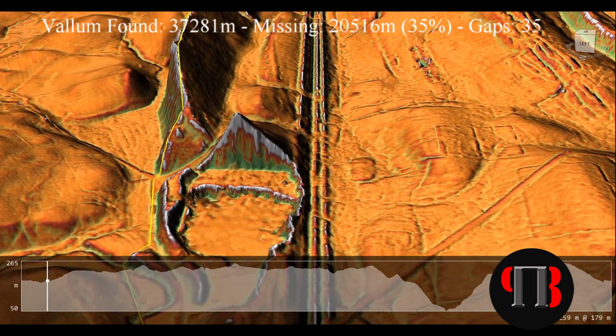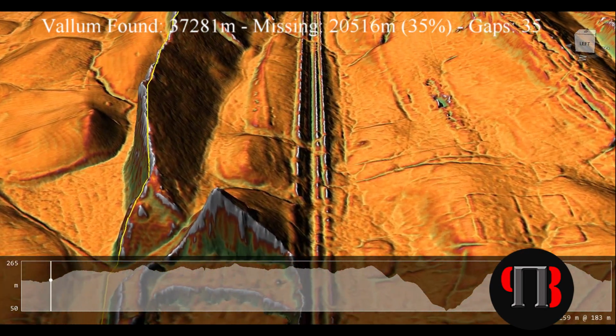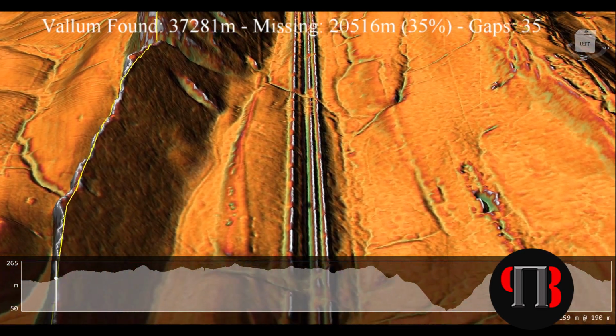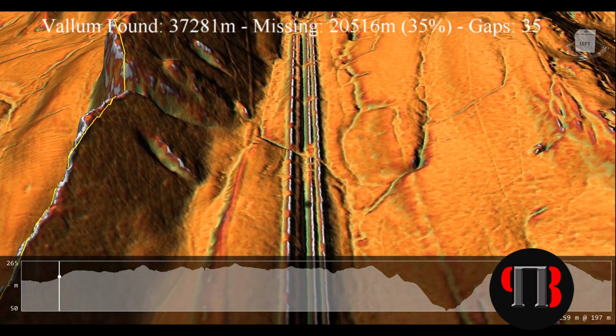The arguments for this third bank are limited. It could be a defensive barrier initially, before the construction of the wall, as it's at an entirely different altitude than most of the vallum. But the location is bad, as it's at the bottom of a hill, giving it a weak defensive positioning.